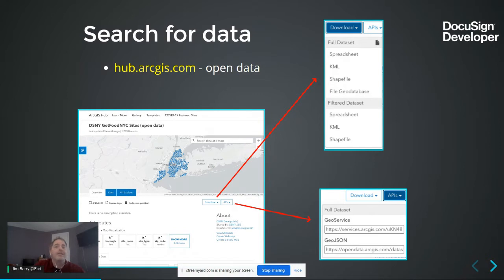Here, I searched for Get Food NYC distribution locations across New York City. These were established to help deal with the COVID-19 public health crisis and help people find where these food distribution locations were. So once I find the data I'm looking for, you'll often find that this data is already published as a web service. Makes it easy to bring it into a web map as is.